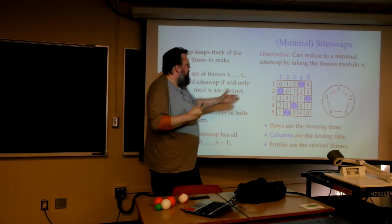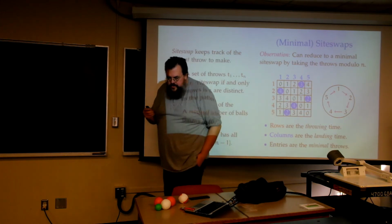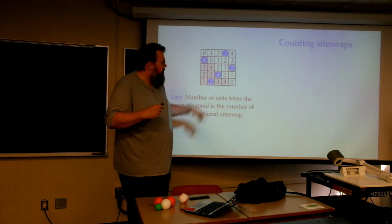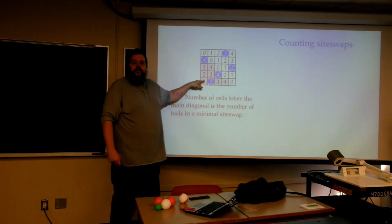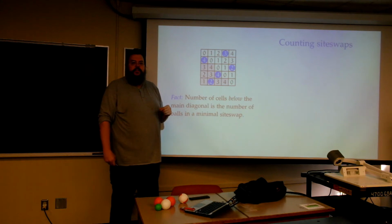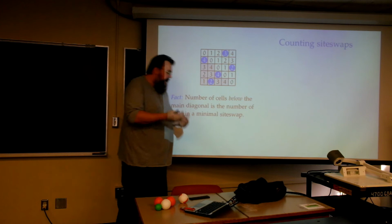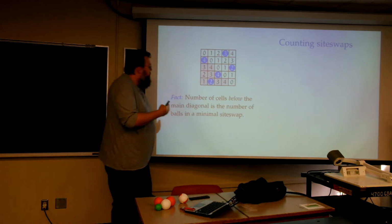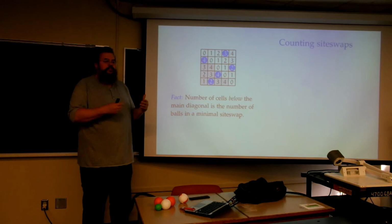So what do we say? Well, Eulerian numbers, they're counting what's down below. So what could that count? Well, it turns out that the number of cells that you pick in your pattern is equal to the number of balls that you need. So there's this nice connection going on. Now, why is that true? Well, that comes from the fact that the average of the throws is equal to the number of balls.